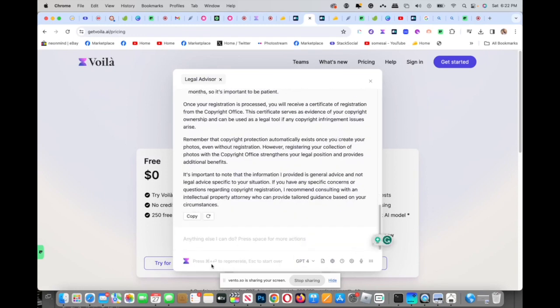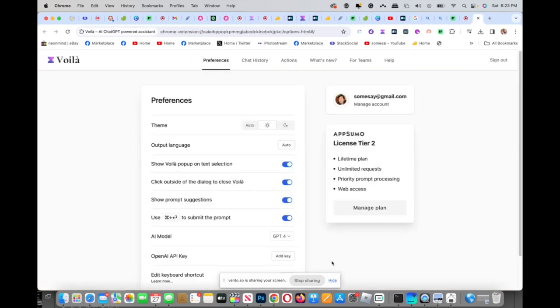And then I could press the escape key anytime. If it keeps scrolling and you don't want it, you could stop it at any time. And then here, use current page's context, set language output as well, which you have here. And I have the lifetime tier 2 right now.